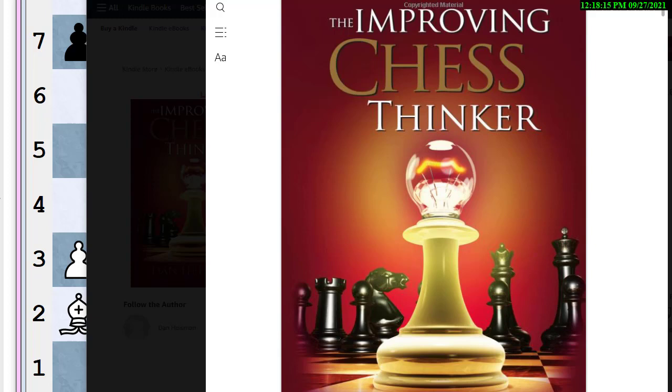One is Thought and Choice in Chess, of course, by DeGroot. One is the book you're looking at right here, The Improving Chess Thinker. And the third one is Inside the Chess Mind by Jacob Aagaard, where he did a DeGroot kind of thing. He didn't do all the extra work of how people think in general, but he gave almost two interesting positions to very strong players and showed it in the book Inside the Chess Mind. So that's a good book too.